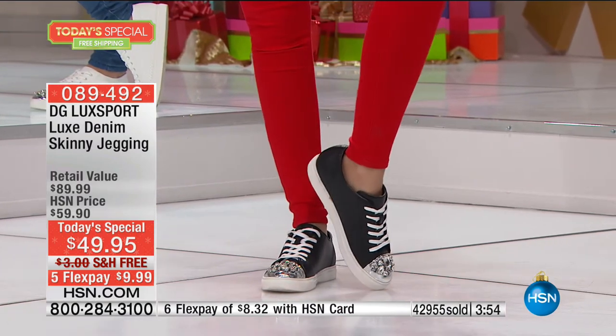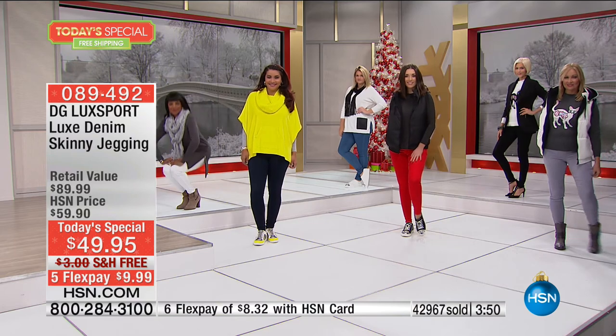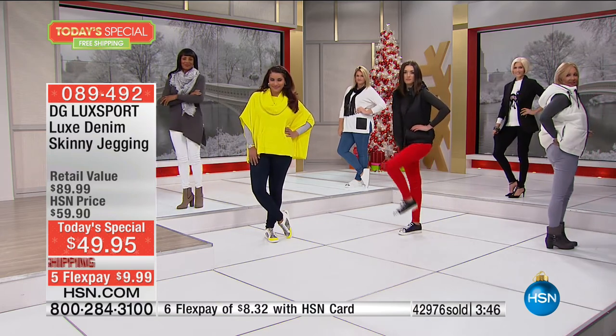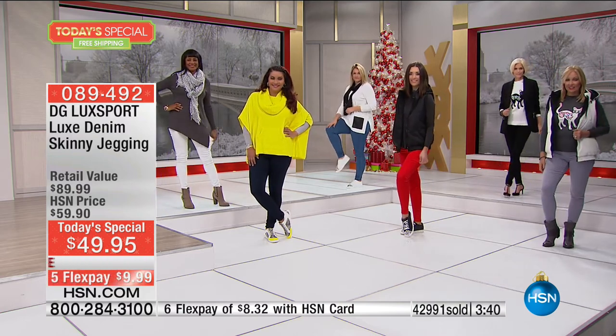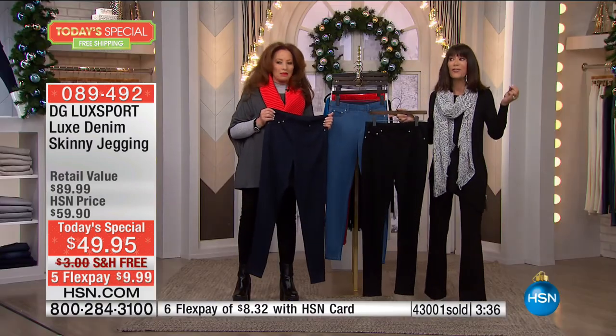Extra small through extra large, 1X, 2X, 3X, as we mentioned, so simple. And again, with all three of your inseams, 27 for your petite, 29 for your average, 31 for tall. So you don't even have to worry about going out and altering something, hoping it's going to fit better. They come with instant fabulous fit.